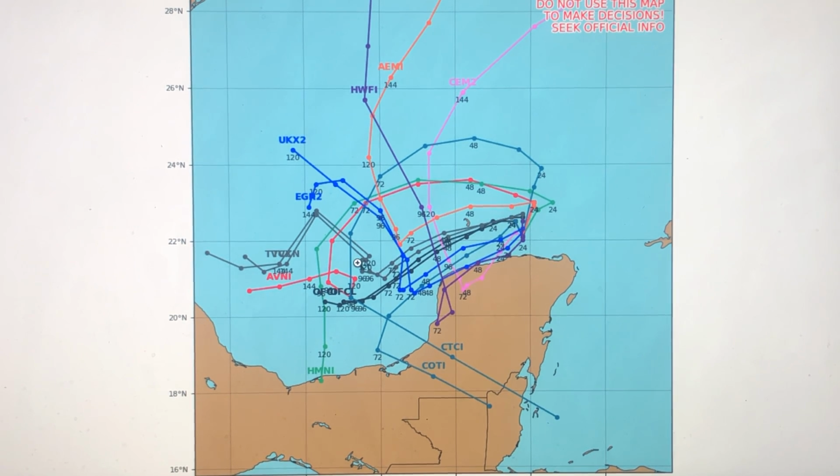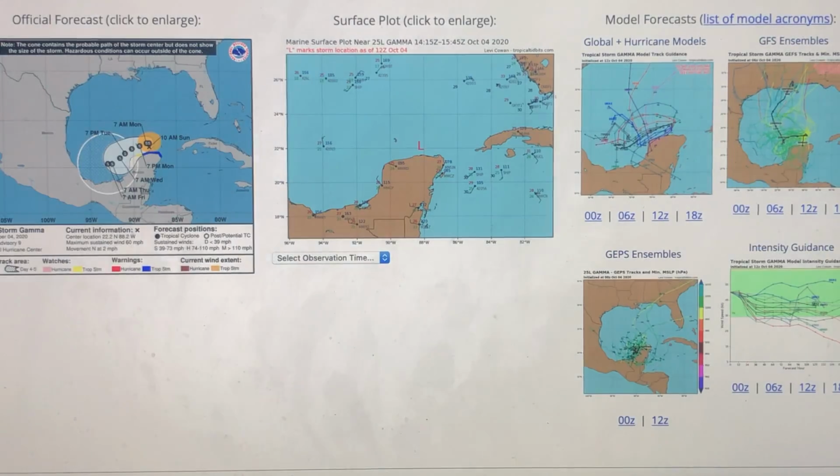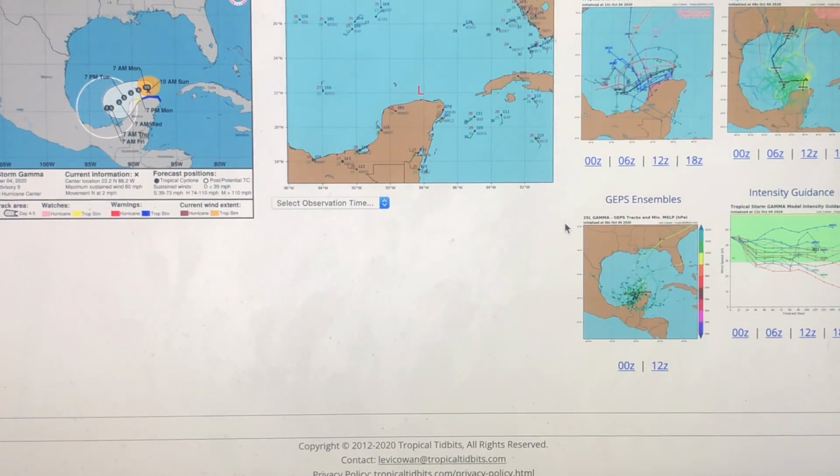Here's the hurricane model track guidance, and you can see a majority of them take the storm down to the south and west, and then some of them start taking it towards the north. This shows you that they really don't have a good handle on what the system will do, especially towards the middle and end of this week, because it could go north after Wednesday, Thursday, Friday, or continue down to the south and west and dissipate. We're really going to have to watch that part closely.